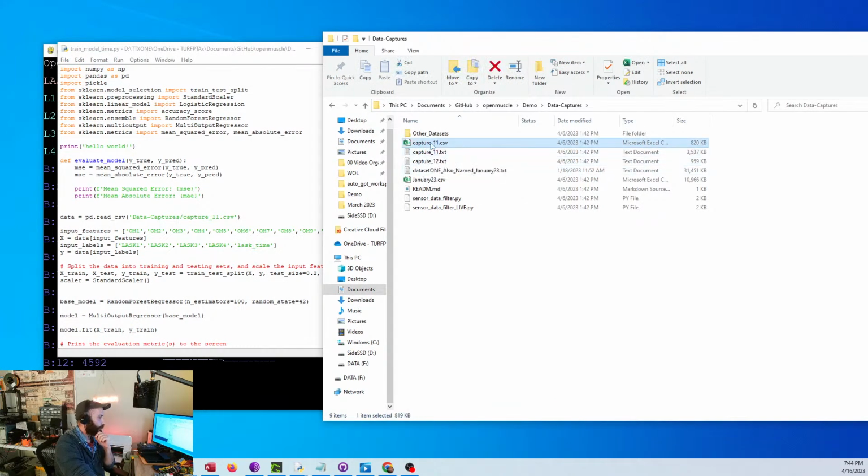And I've already converted the file for you to CSV, but if you wanted to load your own data, if you have your own, you would use the sensor data filter. The sensor data filter live, not sure why I named it live. I'll have to look at the code. But yeah, it's mostly me. I've written all the code myself. There were a couple of lines that ChatGPT helped me with, especially when it came to parsing the outputs from the predictions. But for the most part, it was me.